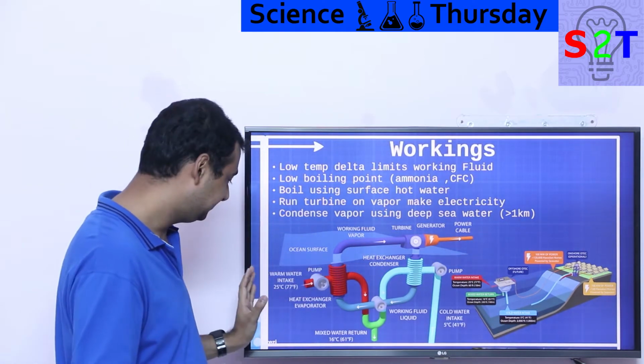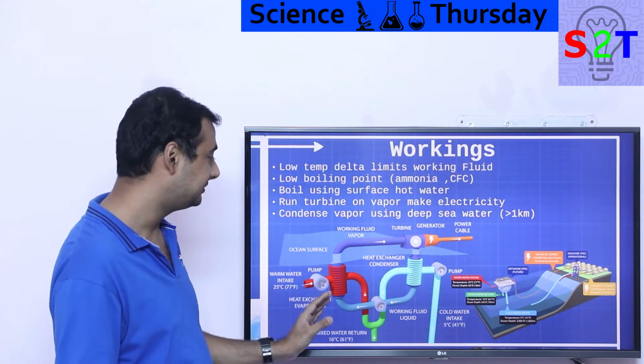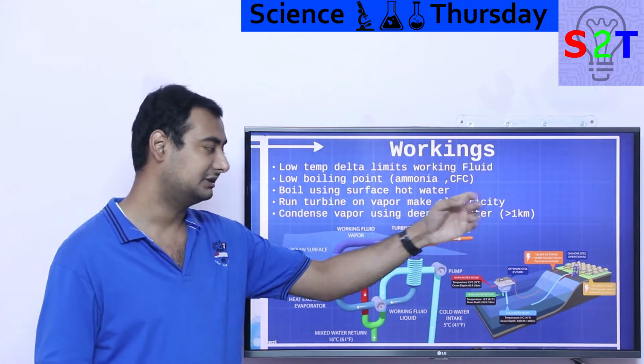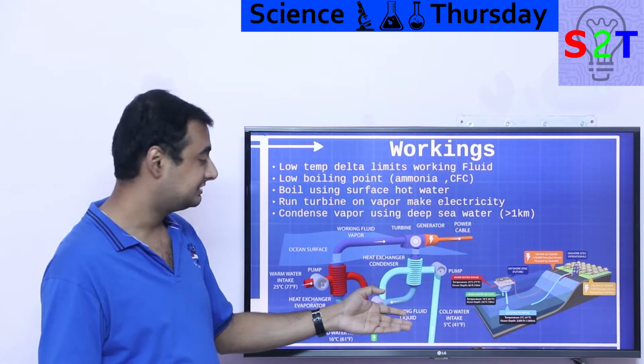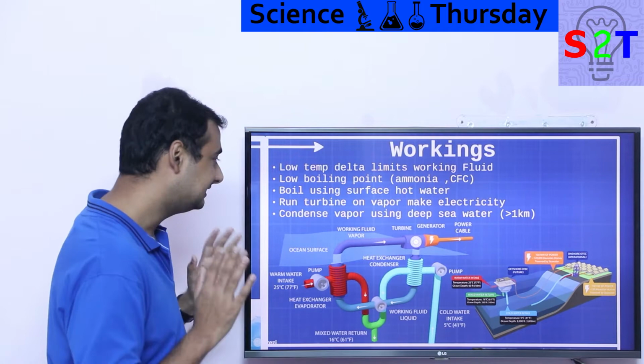So that's the reality. Basically you take warm water, you take cold water, and warm water is used to boil a low boiling temperature fluid. Then the turbine runs the generator, you get the power, and you basically condense the vapor back into liquid using the cold side, basically deep sea. Now that's how it works.